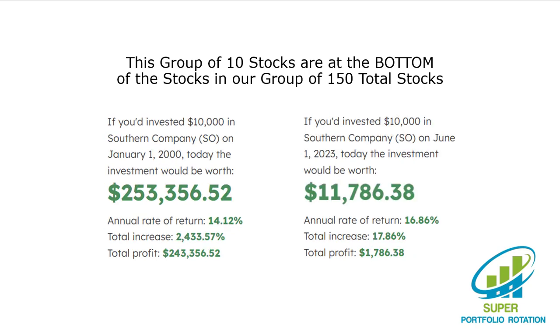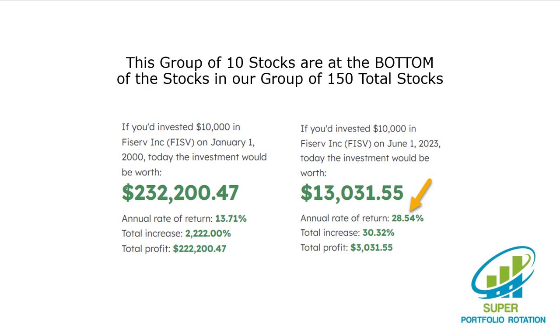That's not the idea. Again, here is another one. Southern Company averaged 14%. It was actually up 16%. I really like Southern Company. Here is FISV. Its average is up only 13%, but it was up 28% during the last year. So you get the idea. It's going to average out.